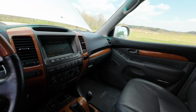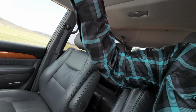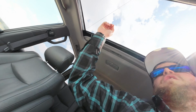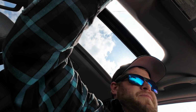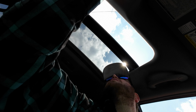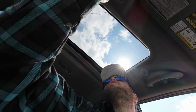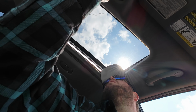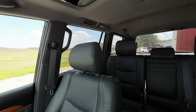Well, right off the rip, really nice shape in here. Everything is very, very clean. If you're looking for interior parts, this is gonna have some good stuff. Let's get that sunroof going. There we go, that's nice and fast. Tilt function, hey, there we go. I imagine why this truck is so popular, they just tend to work.